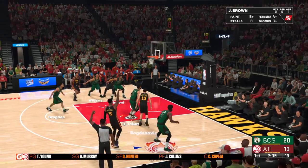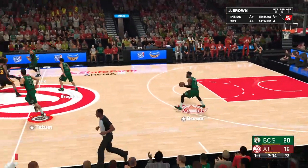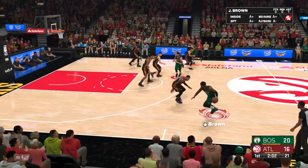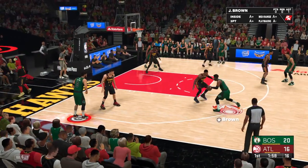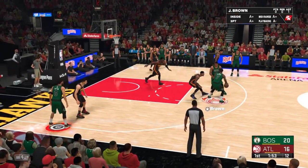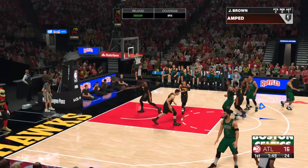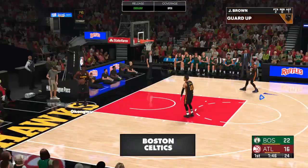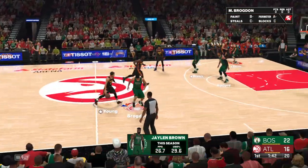Wide open look here for Murray. Good on the three-point shot. Murray's got his second bucket. Working off ball, something Murray continues to develop. That's a nice play. Brown against Murray. Fades away. And there are the Celtics with another basket. They've wasted no time settling into their offense.